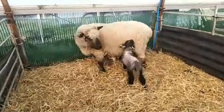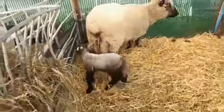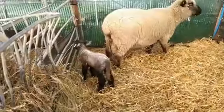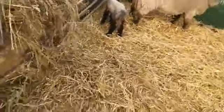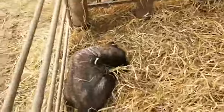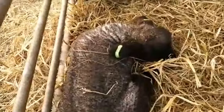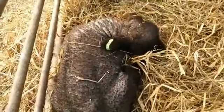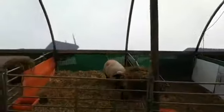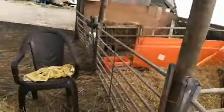So you'll see, I don't know if you can see properly, I'll try and zoom in, but this wee lammy here has lovely white patches in its ears, and it is the cutest thing. Now, she has a sister who is snoozing away. Snoozy, snoozy. Just fast asleep.